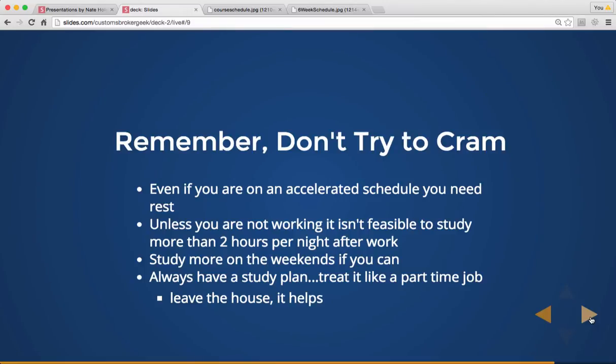So in closing here, remember, don't try to cram. The exam's just too big. There's too much information. You can't cram. All right. Even if you're on an accelerated study schedule, you need time to rest. Okay. If you don't rest and recuperate, you're not going to be in the best mental state to take the exam when it comes around.